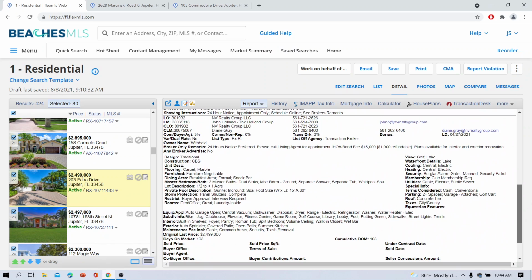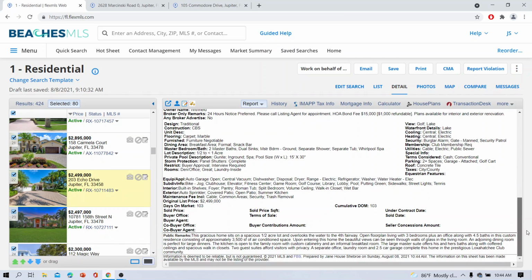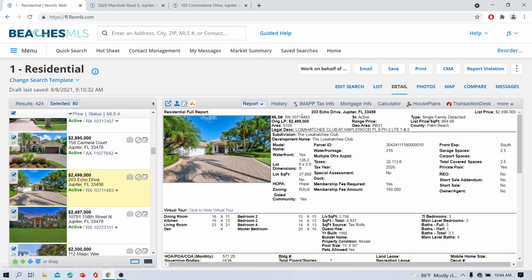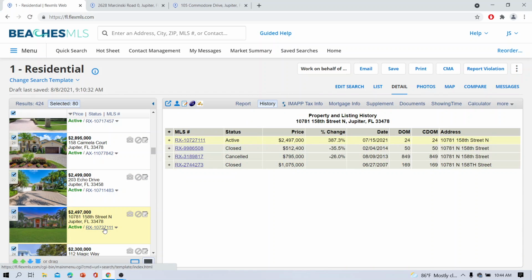How many days on market? Oh, maybe not. 103 days on market. They didn't get it yet. Wait a second. How could that be? Oh, because they listed it so soon that the MLS thinks it's the same listing even though it closed? That's what it looks like. Because it says here it closed on this date. So the MLS didn't catch up to that yet. Okay. Anyway, let's go to 158th Street, Jupiter.